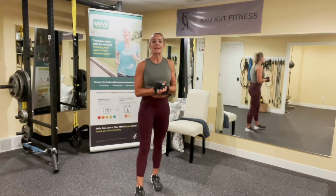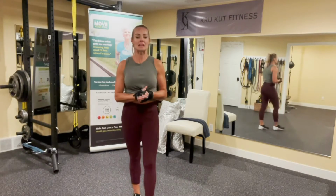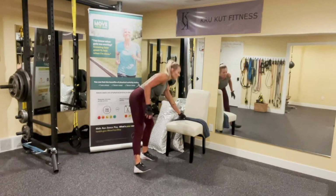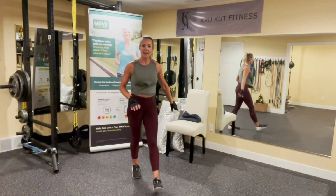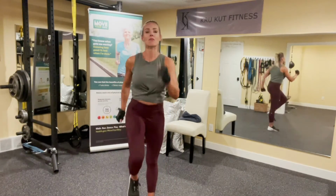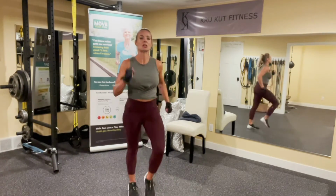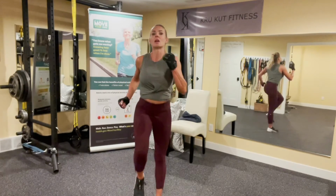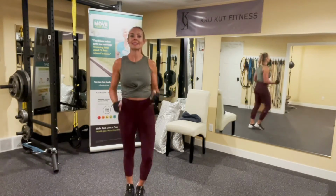So today we're gonna be working our chest, back, core, and legs, okay? The kind of equipment you need are a yoga mat, a hand towel, so I just have a regular towel, a chair, and for you ladies who are in your second or third trimester, the pillows are for you, okay? Because in the second or third trimester, it is dangerous to lie flat on your back.